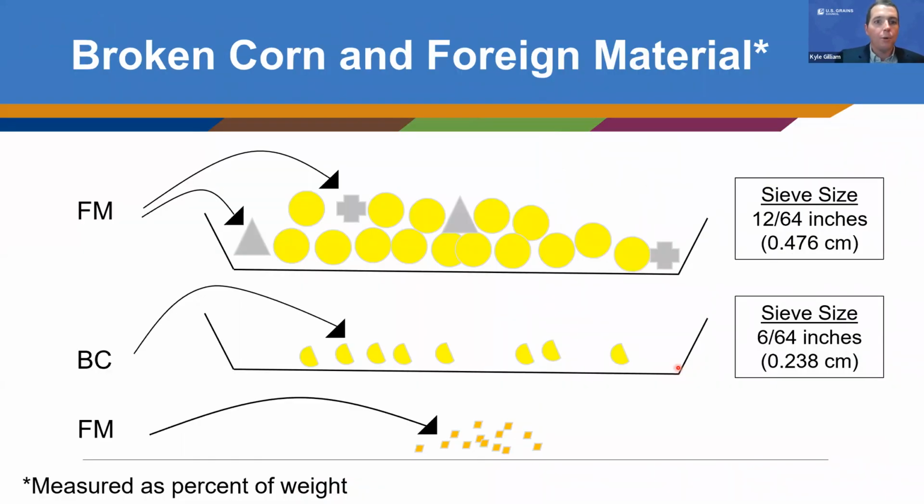So we'll talk about broken corn and foreign material. This is just a quick overview of how we measure that. The corn is put through 2 sieves, a 12/64-inch sieve and a 6/64-inch sieve. Anything that falls through the 12/64th but stays on the 6/64th is considered broken corn. And then anything that goes all the way through both sieves is considered foreign material. Then, of course, anything left in the top sieve that is not corn would be considered foreign material as well. And so it's a percentage of what you find through those sieves that we determine is BCFM.